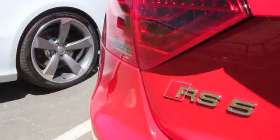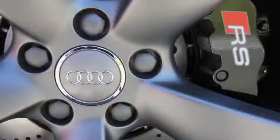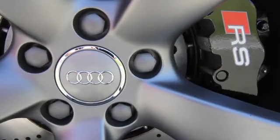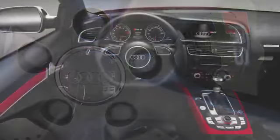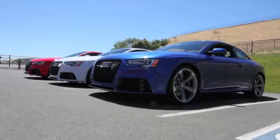The RS5 also gets LED headlights, RS5 badging, and oval exhaust outlets, so you know exactly what's pulling away from you. You can swap out the 8-piston brakes for carbon ceramic units, and inside, Audi's MMI and navigation are optional. Enough about what it is, though. You can read that on the site. What's it like to drive?